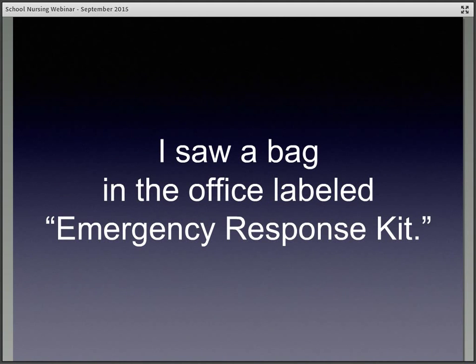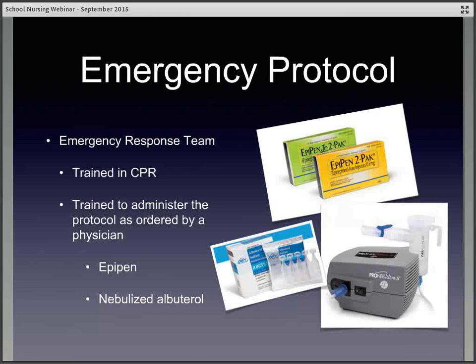I saw a bag in the office labeled Emergency Response Kit. What's that all about? Well, several years ago, we had a new rule passed, Rule 59, which outlines an emergency protocol. It also requires that each school has an emergency response team that is made up of members who are trained in CPR and also trained to administer EpiPens and nebulized albuterol. In most schools, this team consists of maybe 4 to 6 people.